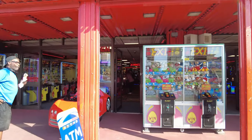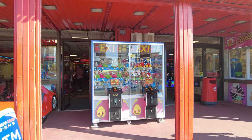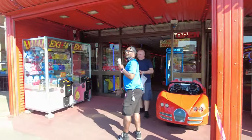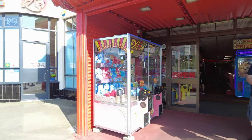Win myself a teddy in these. Half of them are a bit of a con there, really. To be fair, I have won a couple of teddies in my time, but most of them are a con, really, I suppose.